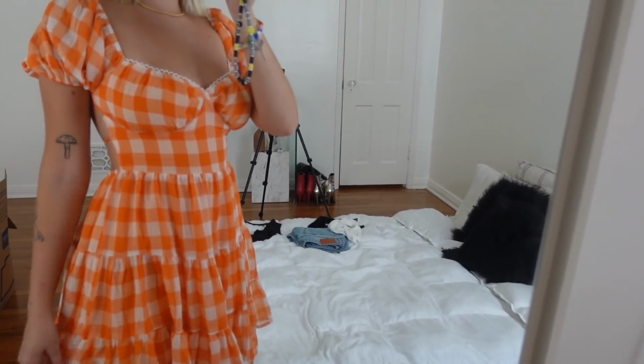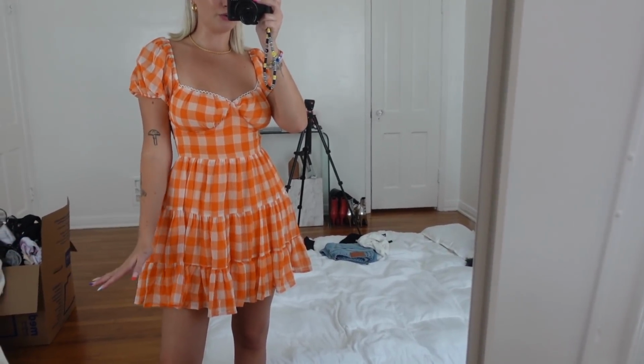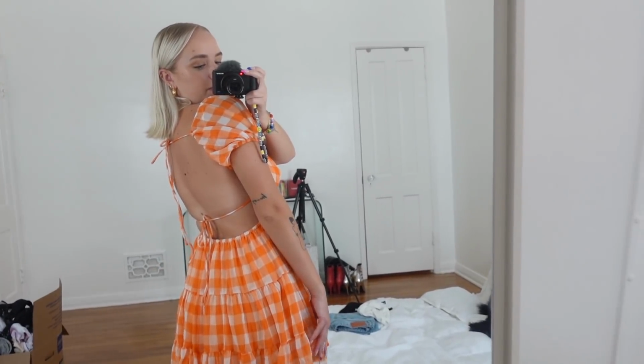Hi friends, I just finished getting ready for the day and I wanted to show you my outfit. I'm wearing this super cute orange, is this plaid? Is that plaid? I think. Dress. The fit on this is so cute. It's the perfect length and then it has an adorable open back moment.